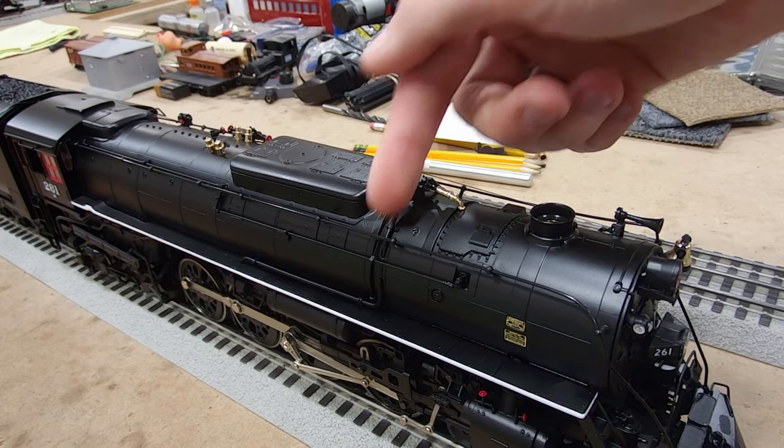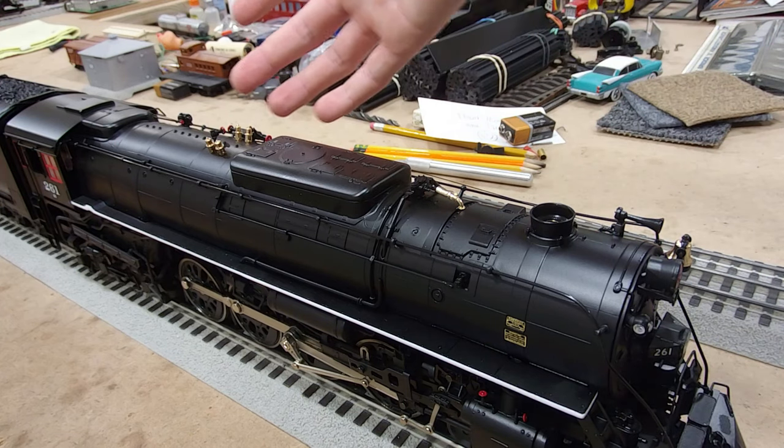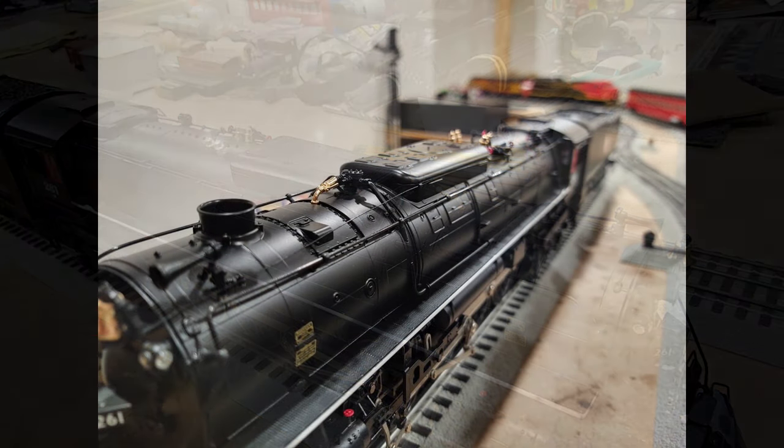Behind the whistle, we have some more piping detail. And there's even some more piping detail on the other side. Here's a picture.